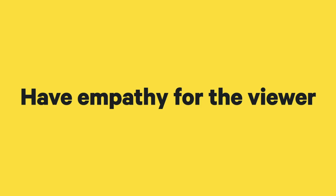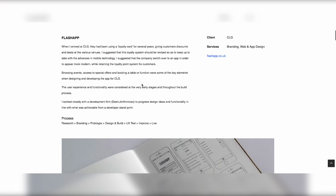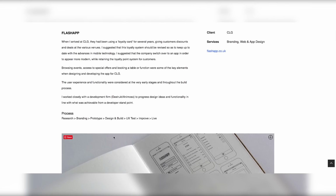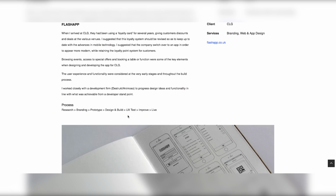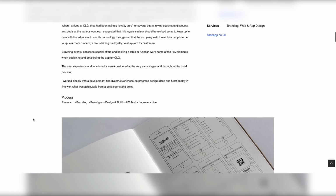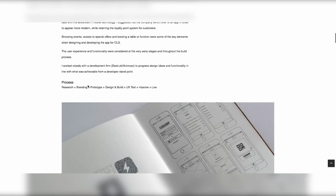Okay, browsing events, access to special offers, and booking a table or function were some of the key elements when designing and developing the app for CLG. The user experience and functionality were considered at very early stages and throughout the build process. I work closely with a development firm to progress design ideas and functionality in line with what was achievable from a developer standpoint. So same thing, the process is outlined here.